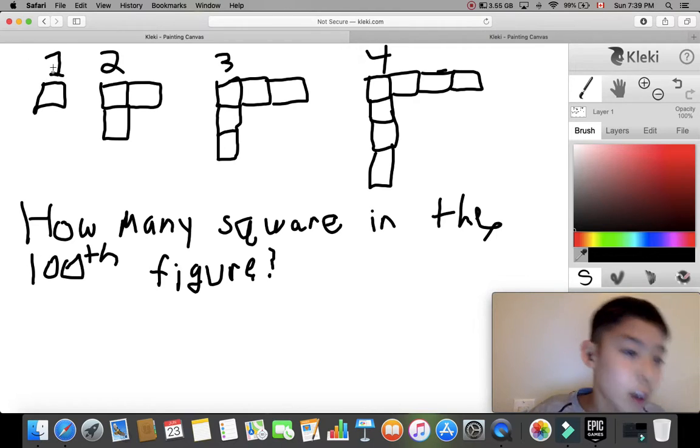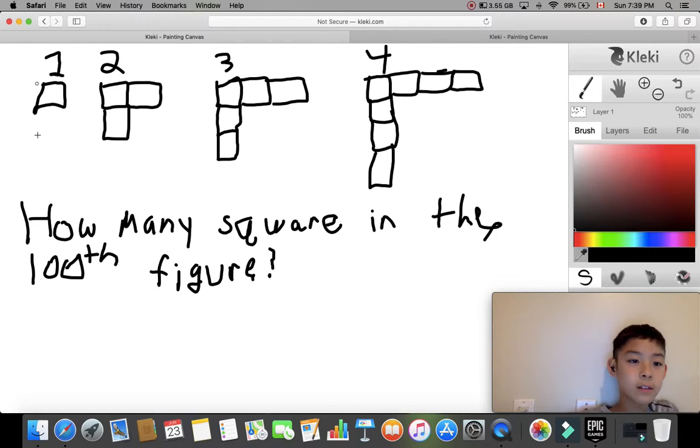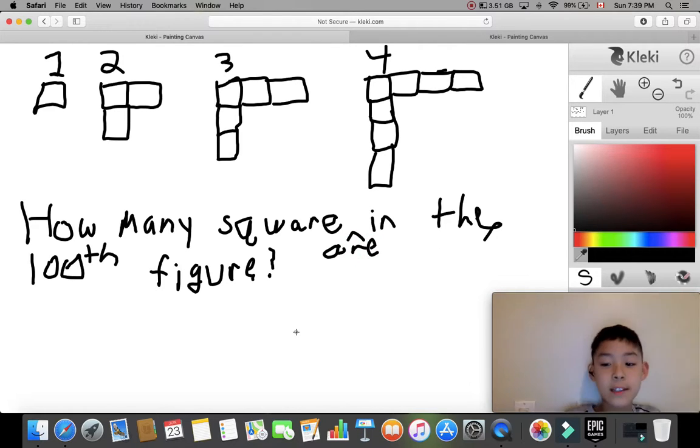Okay, so there's this square, right? That's the first shape. The second shape, third, fourth. How many squares are in the 100th figure? Okay, I'll give you 10 seconds. 10.